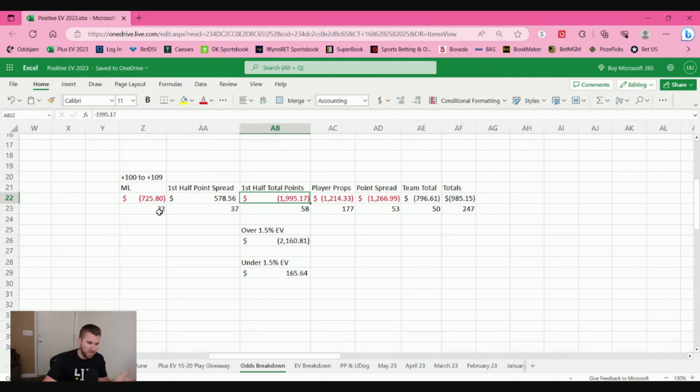Money line plays, I'm not losing my mind. 32 bets, that's pretty small. Player prop bets is a concerning one. 177 bets, that's a decent amount of data. I'm down $1,200. And then the interesting thing that I looked at with this first half total points was the EV percentage. Anything that was 1.5% EV or higher, so 2% or 3% EV, I lost $2,100 on this first half total points. But under 1.5%, I made $165.